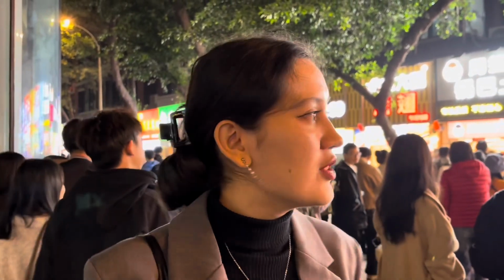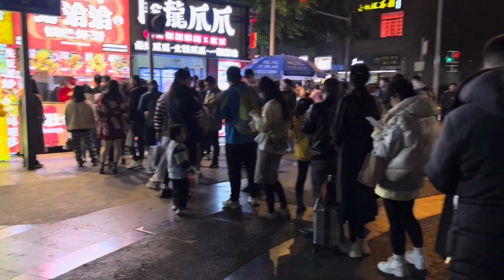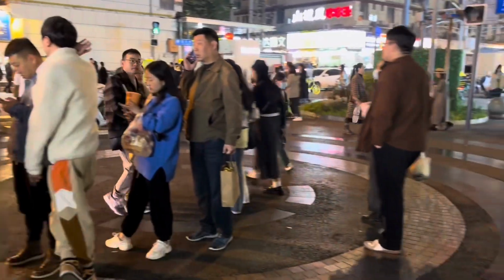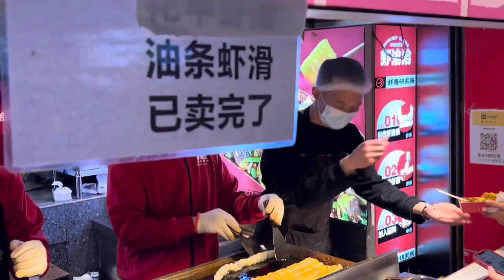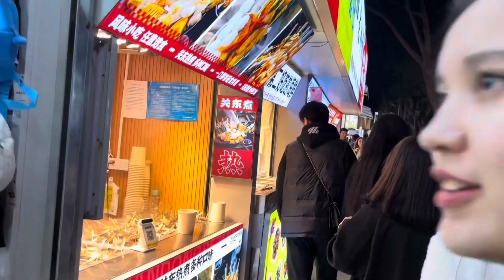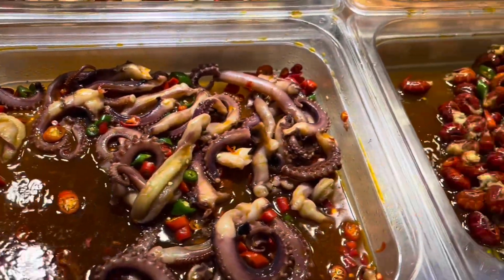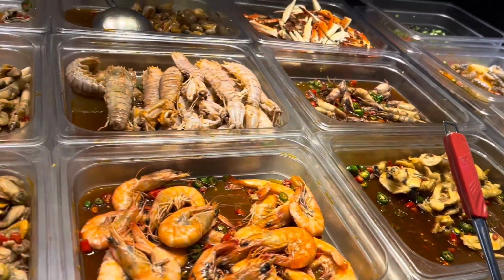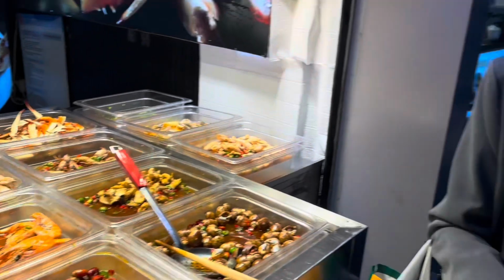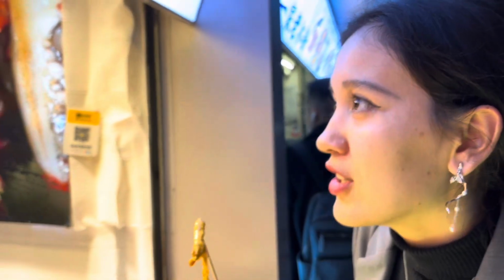Shrimp slides are so popular here that there is a very long line of people waiting for that. And you can even find souvenir shops. We have been offered this one. I don't know, I think it's... Oh, this is what? It's a seafood. I think it's a seafood, so I can try.